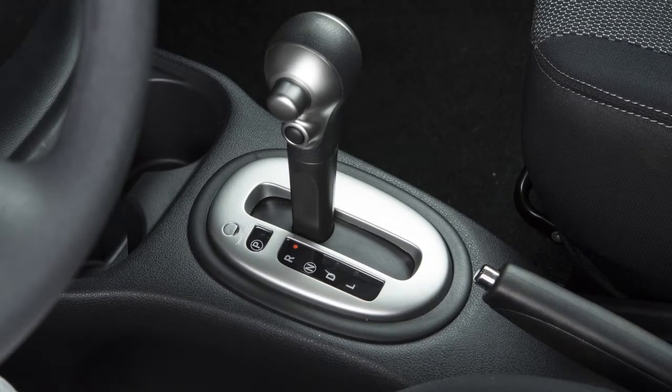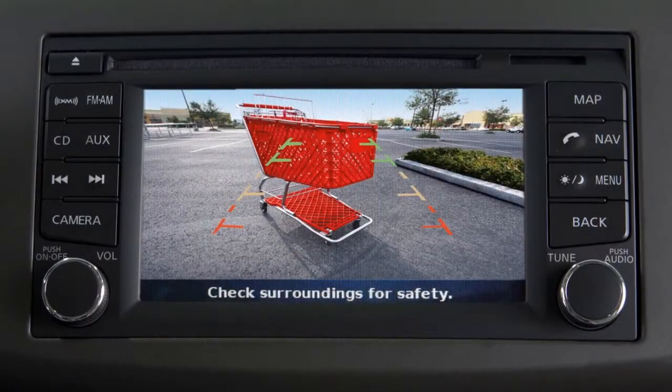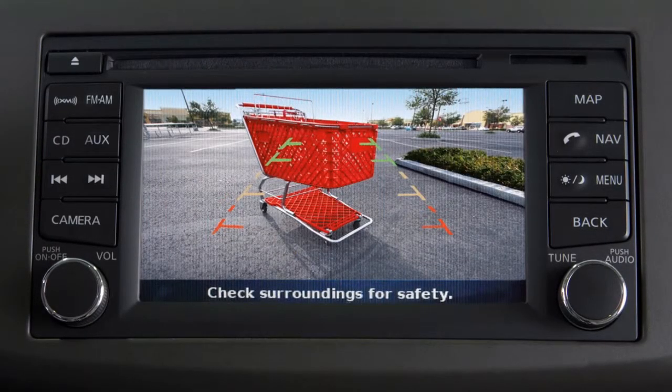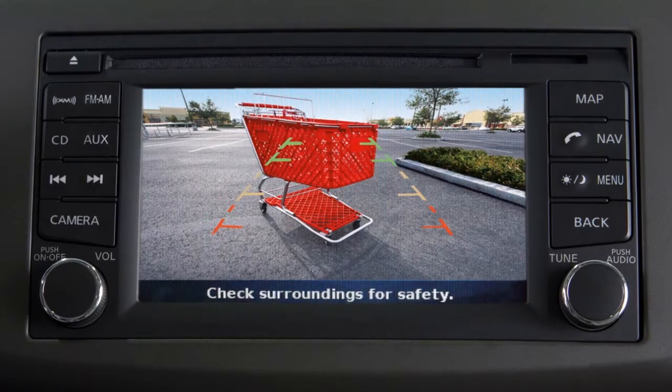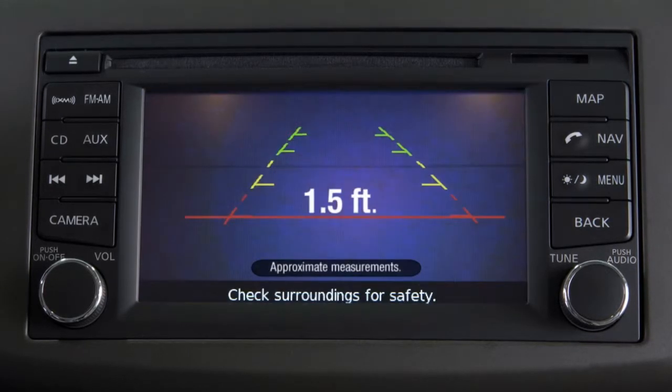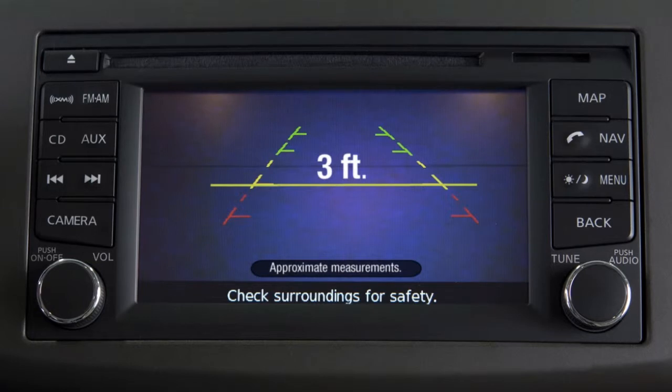With the transmission shifted to reverse, your display monitor will change to show a live picture of the area directly behind your vehicle. The color lines display the approximate distance between an object and your rear bumper. The red line designates an object is approximately 1.5 feet away. The yellow line designates an object is approximately 3 feet away.